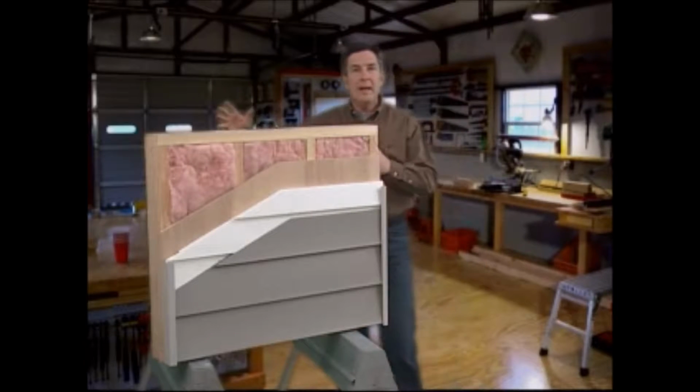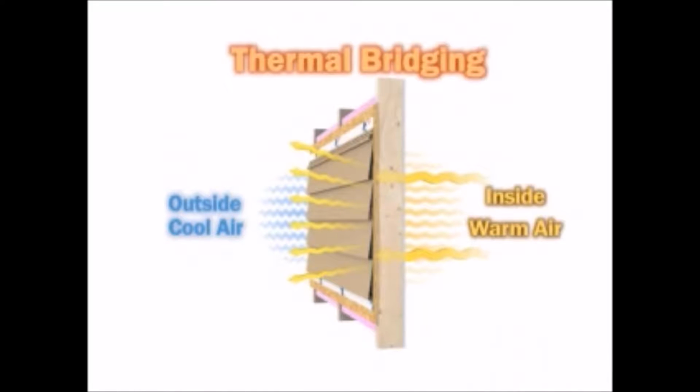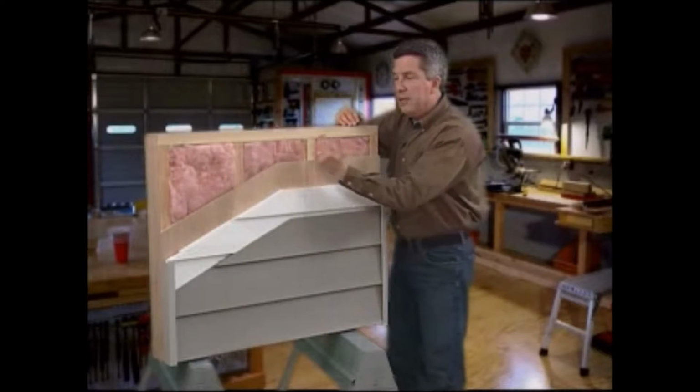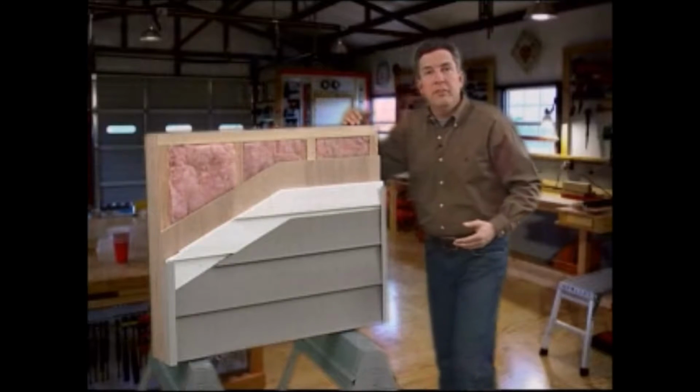Now, you spend a lot of money to heat the inside of your home to a nice toasty 70 degrees. But what's happening is that warm air wants to escape through the walls to the outside cooler air, and what's happening there is called thermal bridging. The building scientists have come up with that. You've created a bridge through the wall to the outside because of these wooden studs. They're not insulated. It just makes perfect sense.